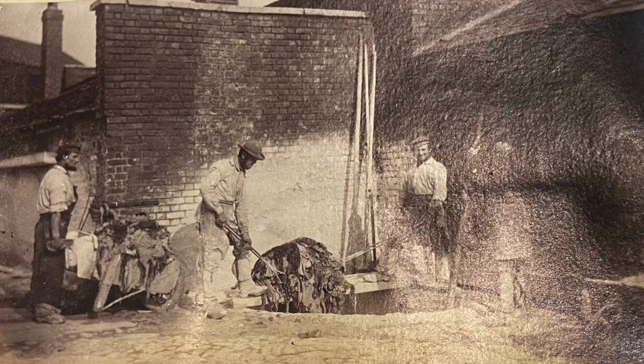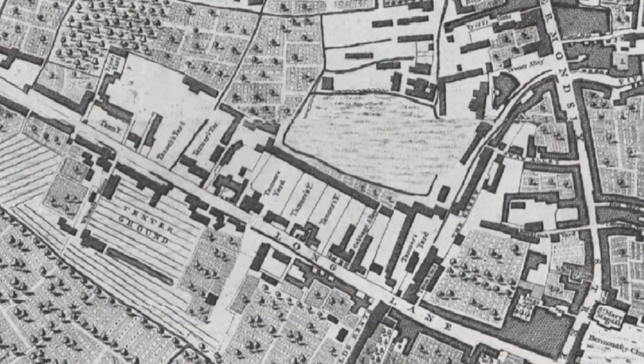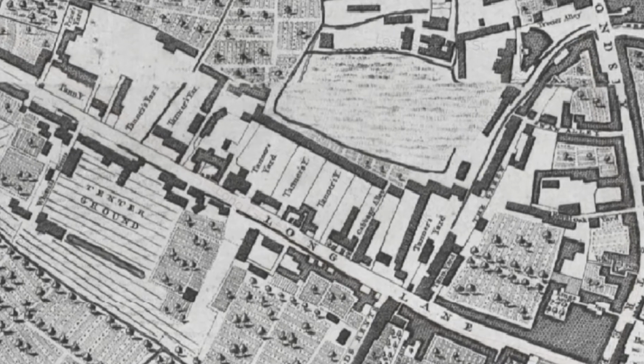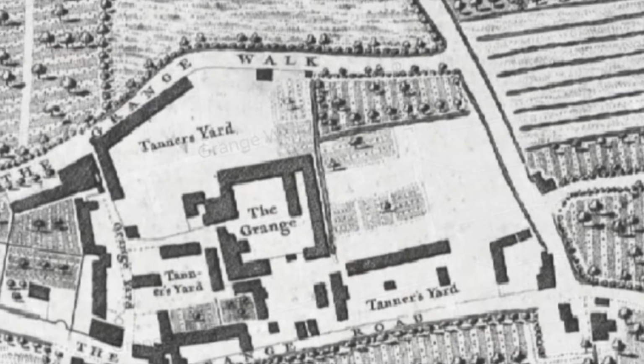Between 1750 and 1850, English and Welsh tanners doubled their output, so that at the end of that period, they were producing some £66 million of leather a year. At that time, leather manufacture was probably the second or third largest industry in the country. And what of Bermondsey? Well, on this map here, created by John Rock in the middle of the 18th century, we can already see tanning yards along Long Lane and Grange Road.